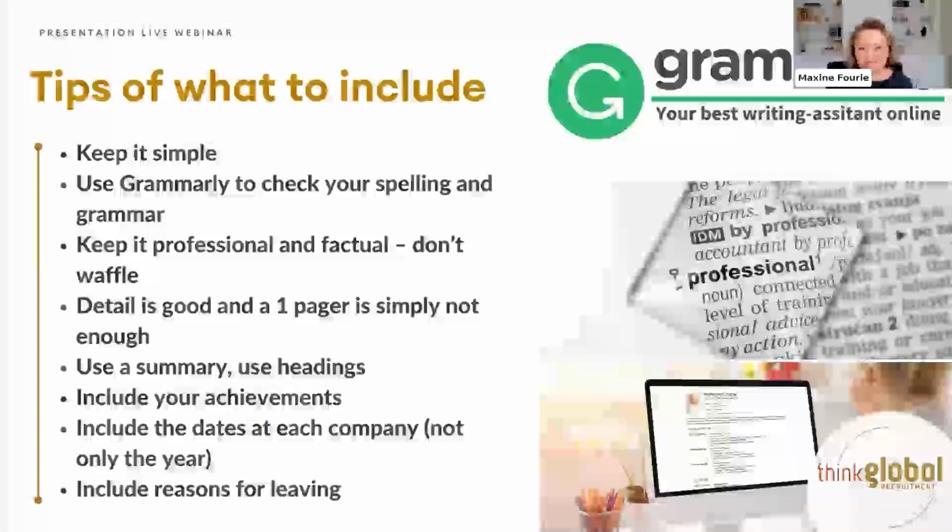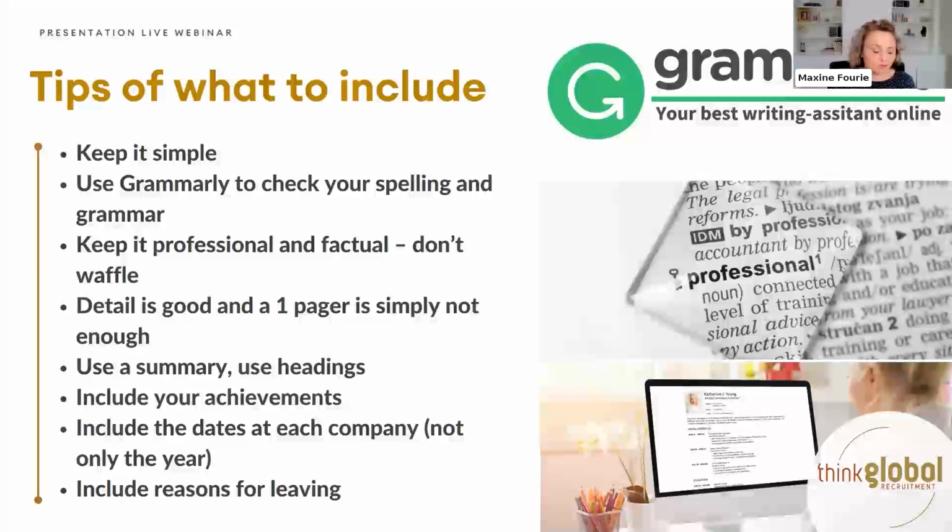There are many amazing tools available, but we like Grammarly. It is free. You download it and it sits literally wherever you go on your laptop or your desktop, from email, Word, even when you are busy with something on a web page, it literally pops up and it helps you. Use keywords and don't waffle.